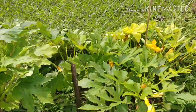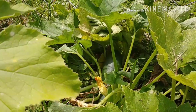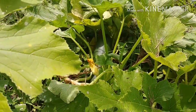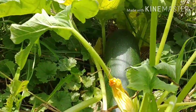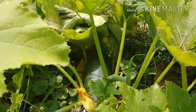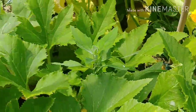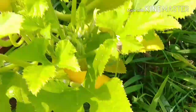But to my surprise, I have a zucchini. I did not think that I was going to get any zucchini this year, but there is one, and it's a nice one. So I'm pleased with that. And I got some squash that I see has pollinated successfully. Probably a couple more there, and down there. So I think I'll have some pretty nice squash.